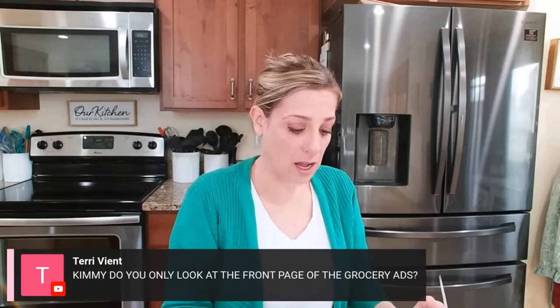Ooh, speaking of cheese, you want to know what is a good one? This one right here. Now, I don't know if it's only sold in Utah. I'm not sure. It's called Beehive Cheese. And this is called Sea Hive. This is so good. It's rubbed with sea salt and honey. Oh my gosh. It's a cheddar, and it is so good.